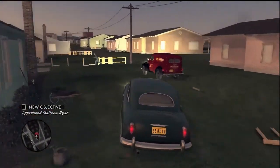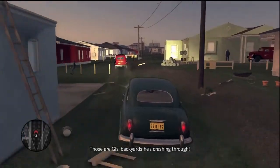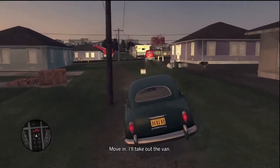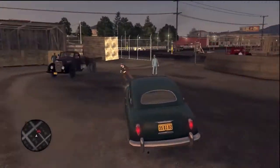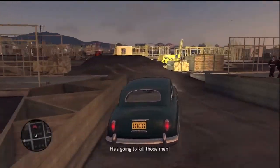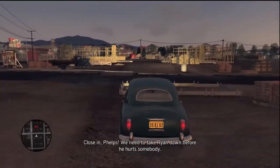Alright, so there we go. Now we're just gonna have to chase Ryan through all these neighborhood backyards and everything. Okay, so what you want to do, obviously, you want to get on the left side of Ryan and try to ram him, or you can have Herschel try and take his tires out. Make sure you don't crash. I guess that's one big tip. Okay. So let's see how this plays out.